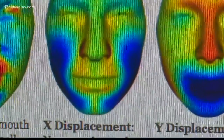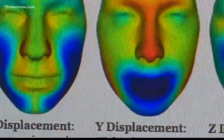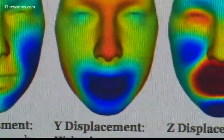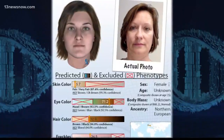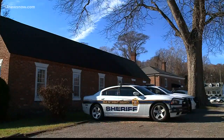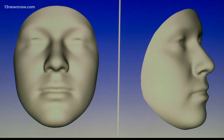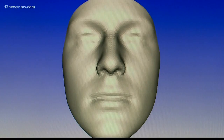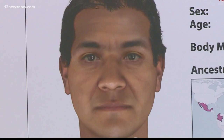"You see each of them, we have X, Y, Z, so that's width, height, and depth. And in each face, red is basically an increase and blue is a decrease." Everything is combined into this composite profile report given to police departments. Each prediction has a confidence level. "We emphasize that this is not a photograph." So in investigations, Graytek explains detectives can use the composite to prioritize the suspects on their list.